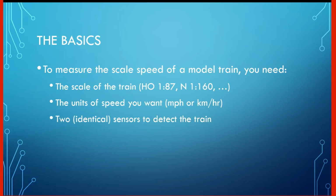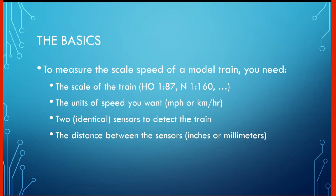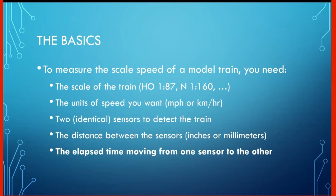Okay, we need 2 sensors to detect the passage of the train, and to make this work properly, they should be the same type of sensors and mounted in the same manner to take out any variations of seeing the passage of the train. You need to know the distance between the sensors as accurately as you can get it. And I'll show you my example when we get to that point. And the most important thing is you need to be able to measure how long it takes the train to move from one sensor to the other. And that's where the Arduino gets involved.